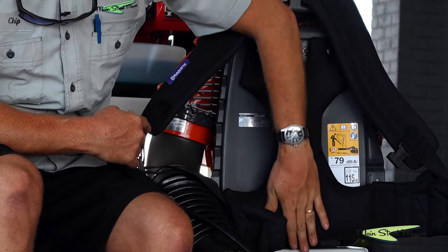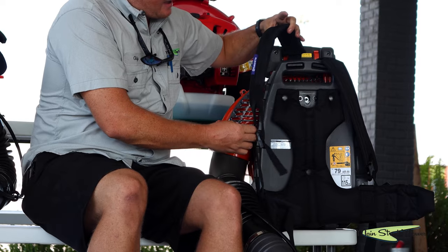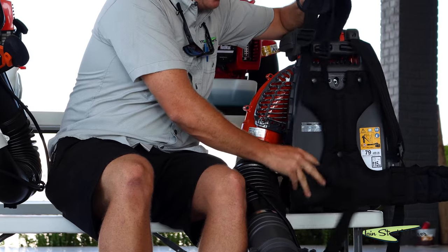Husqvarna went with a center foam piece, leaving the lats exposed. They do have the nice waist buckle. We're gonna try that out and see how that feels. And then they have their Husqvarna shoulder straps. And those shoulder straps are attached to your belt, rather than being attached to the base.